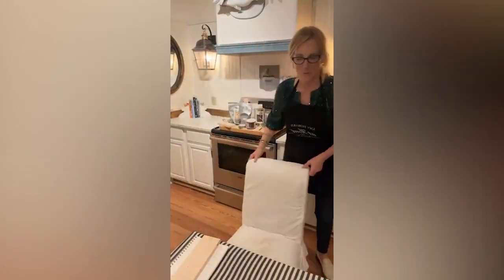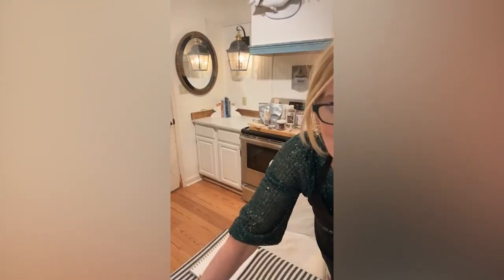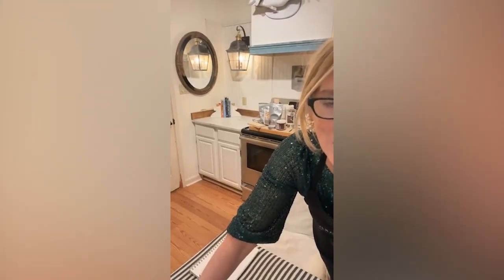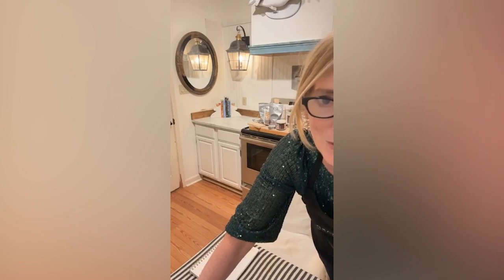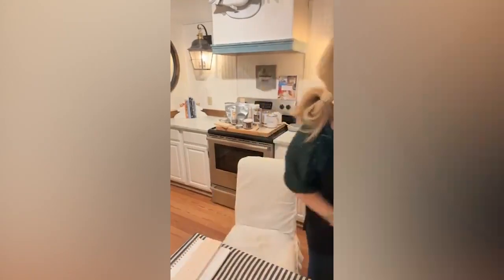Okay, so let's get started. I want to show you how easy it is to use the Miracle Paint. And again, I used the ballet white, so it gave me that really crisp, clean white that goes very well with the marble. And again, the warmth of the common board. So don't look too closely. I do have some finishing touches to make. But here we go.